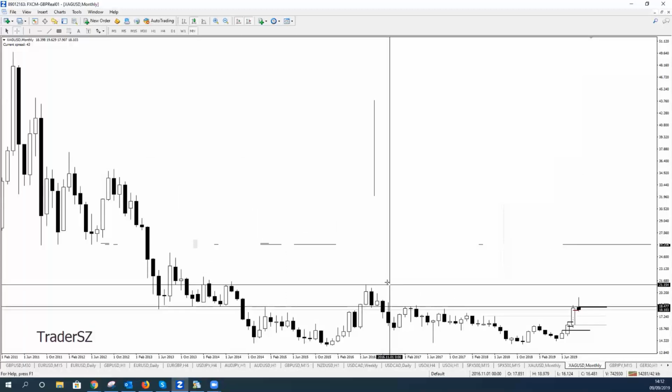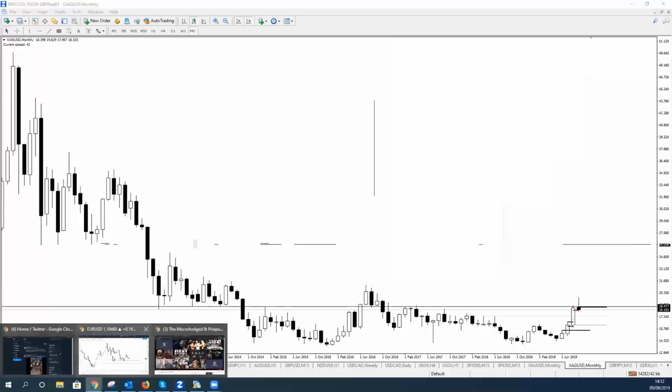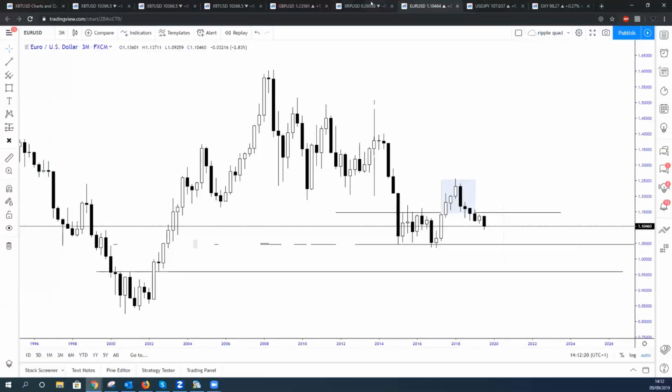Do you trade the gold silver ratio? I look at it. I look at the gold silver ratio, so we can quickly have a gander there. Because that really fell apart.